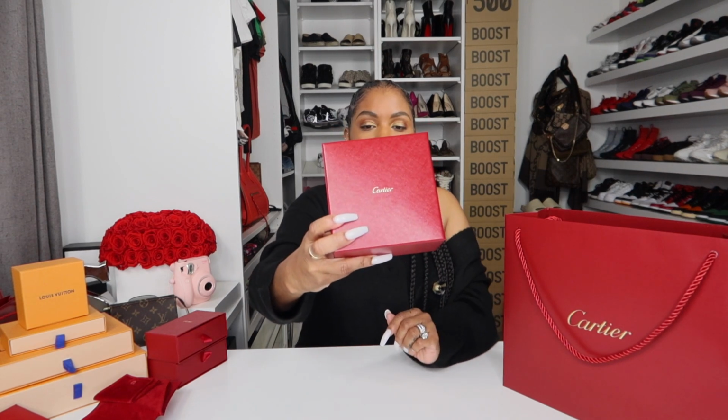The Cartier box. Then the box just opens like so. And then slide it out. And you're going to open like this. How beautiful. So my first bracelet, I know I was saying that I wanted the love bracelet, right?